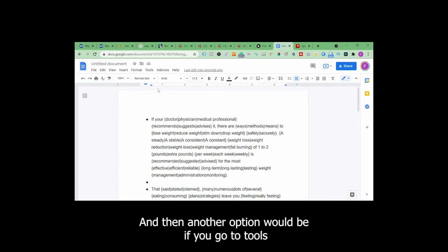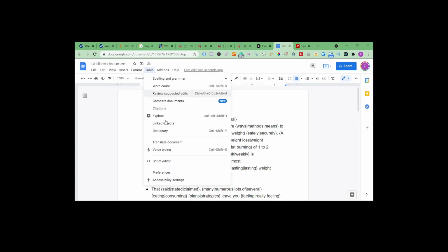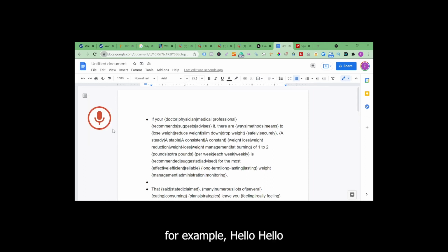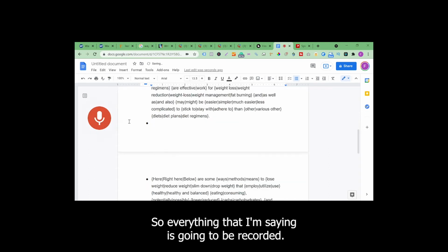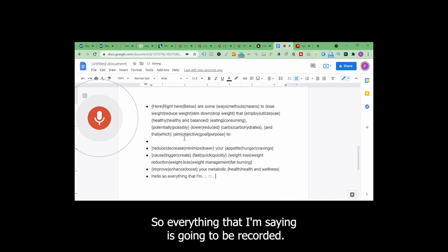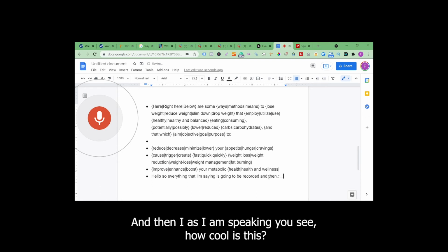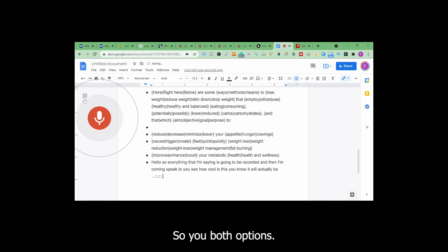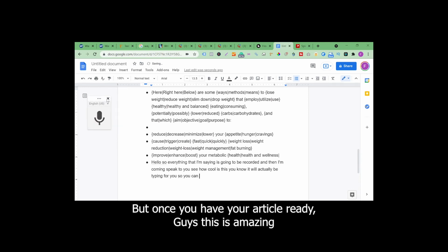And then another option will be, if you go to tools and you go into voice typing, you can start speaking, and then for example, hello. Everything that I'm saying is going to be recorded, and as I'm speaking, you see how cool this is? It will actually be typing for you. So you have both options, but once you have your articles ready, guys, this is amazing.